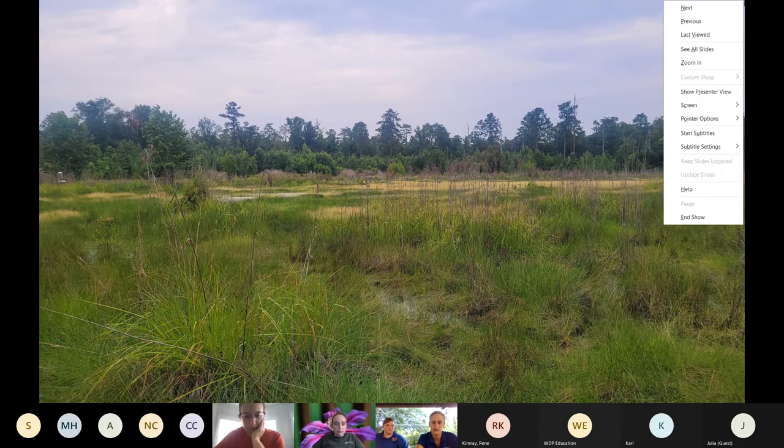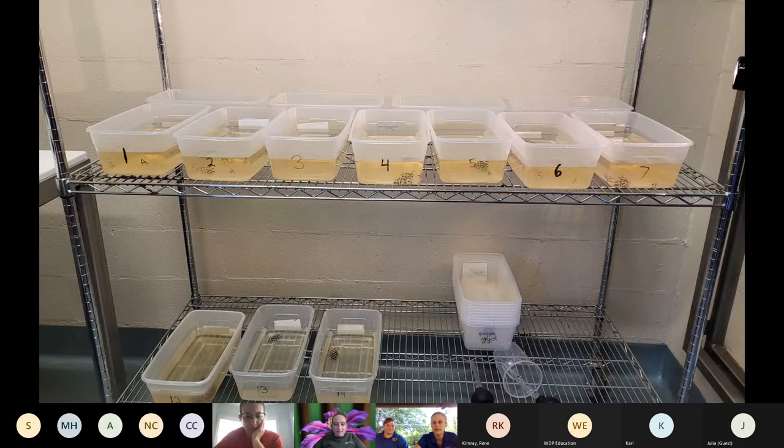So this shows some of the egg masses that we've collected from the pond. Each of these buckets has a portion of an individual egg mass laid by a female. So we keep them each in separate buckets until the eggs hatch. And then we mix up the tadpoles and put them into these big, large cattle tanks.